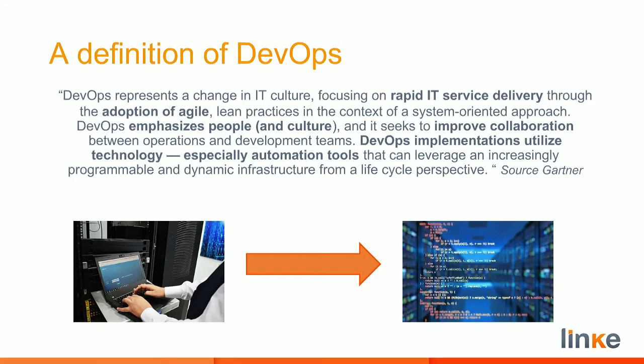But of course, DevOps requires some technology to work, especially automation tools that can help you program and operate infrastructure dynamically. But above all, what we are trying to achieve with the use of DevOps for SAP is to move from manual operations in the data center for our SAP infrastructure to managing code that will represent our infrastructure, and that we can automate, test, and monitor throughout the different life cycle phases of our infrastructures.